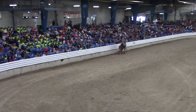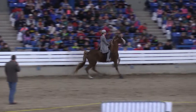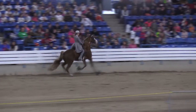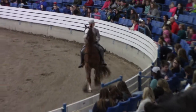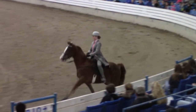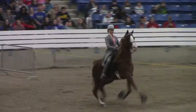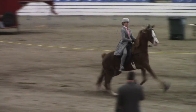Oh, yeah, that's beautiful. Headset. The lift from the forelegs with the bend of the knee and the extension behind with the reach in front of itself with his front legs. We want him to shift his weight just like we did with the flat shod horses and stride up under itself. Beautiful. Beautiful, Addie. Beautiful.